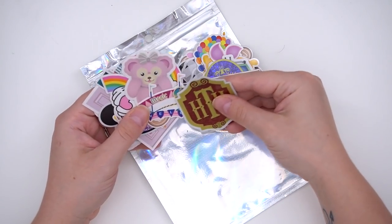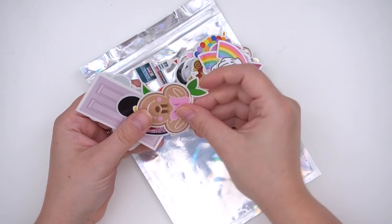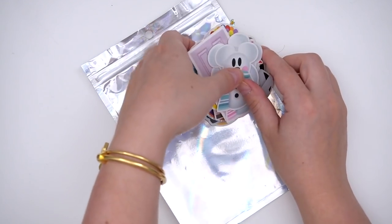I love everything. I think I bought all of them or most of them, and then like I said, some duplicates maybe, I don't know. I bought a lot of stuff, but I have no regrets.